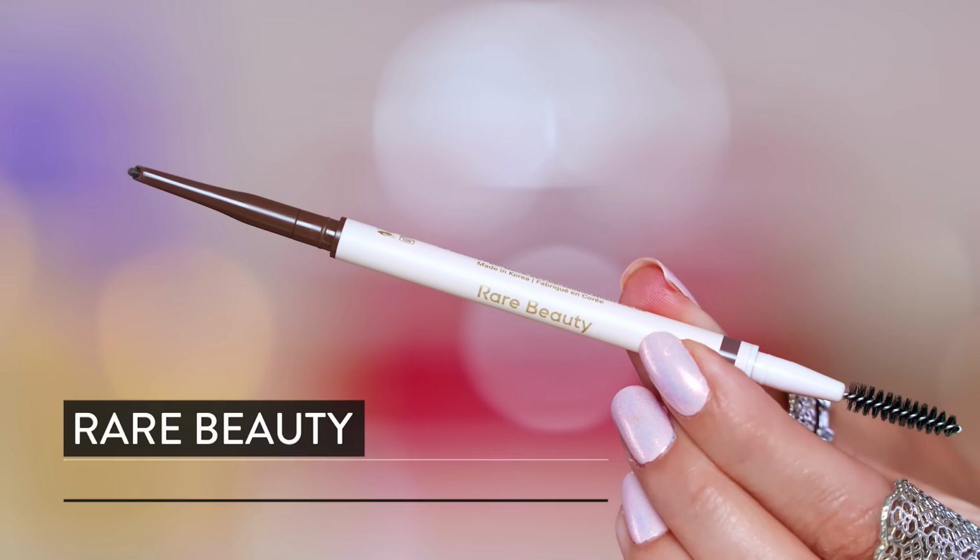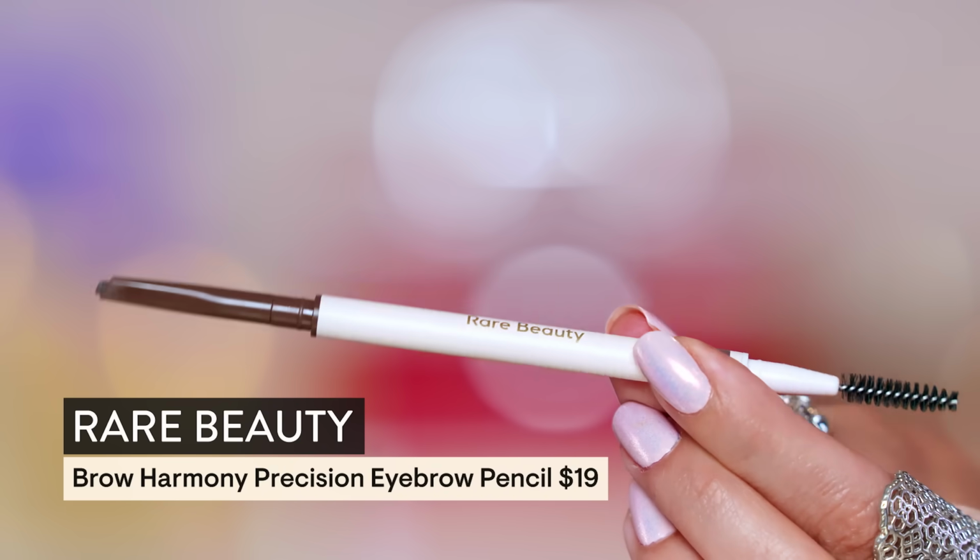I personally, because I have such tiny non-existent brows, don't like it when the slant tip is a lot thicker. I also want to reiterate that I love a formula that is not overly waxy or creamy because if you're trying to create what looks like an actual brow hair, it's really hard to do when there's too much creaminess in the formula, and it just doesn't look good in my opinion. So I'm excited to try this. You get a nice spoolie on one end and then your product on the other.